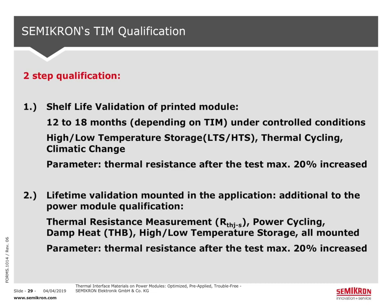In order to validate that, we do several tests. These include high and low temperature storage tests, so we store the module for a certain time at a very high and at a very low temperature. We do some thermal cycling, and we also do a climatic change test, so we vary the temperature and the relative humidity at the same time. After that, we mount the module, and we expect the thermal resistance to be maximum 20% higher than on a measurement that we do on a reference module without these tests.